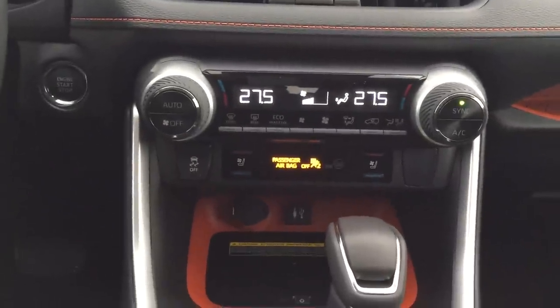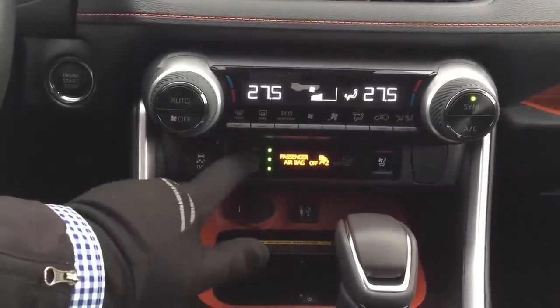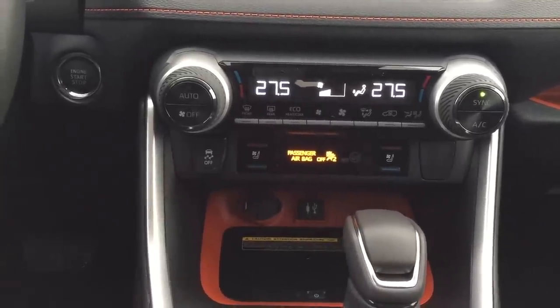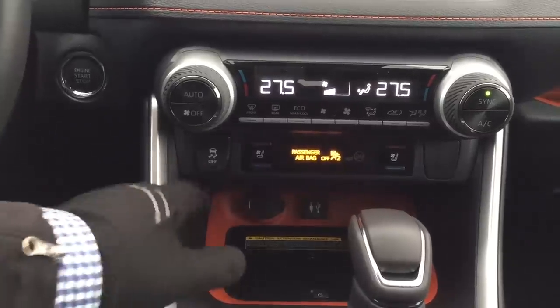Dual zone climate control settings, and then you'll find the heated and cooled front seat controls for your driver and passenger, just located down below here with three different settings, depending on how hot or how cool you would like it. Traction control on and off.